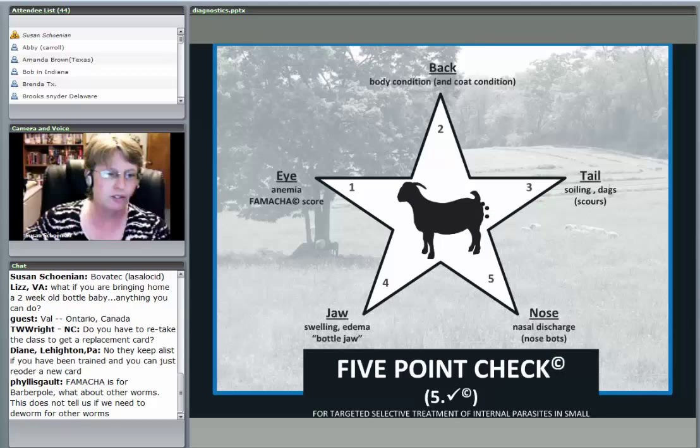Here's what it looks like kind of graphically. I made this graph. I thought if it's called the 5-point check, it ought to be a star. So I created this graphic, and we'll talk about each one of these in detail. Certainly it's the eye for the Camacho score, looking for anemia. The back, here we're talking about body condition scoring.